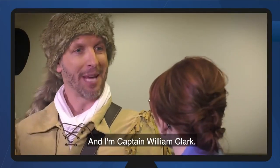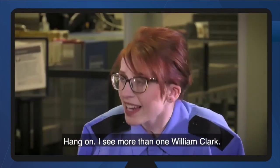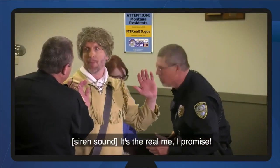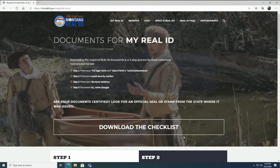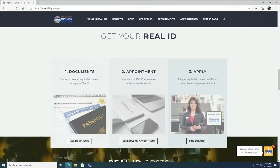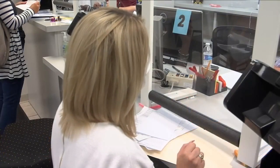I think folks are now aware of how to get Real ID, and now it's the education piece of letting them know what documents they need to be able to do that. There are three components when it comes to documentation. The first, proof of authorization, showing you are a citizen of the United States. That can be a birth certificate or a passport, but it must be certified.